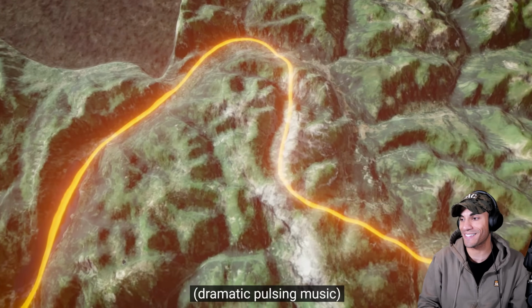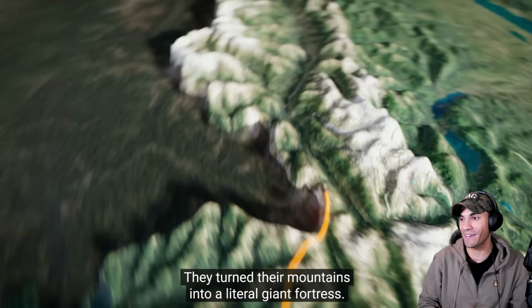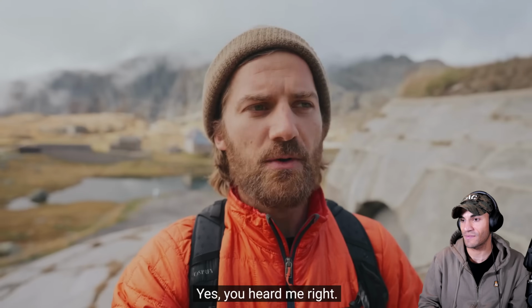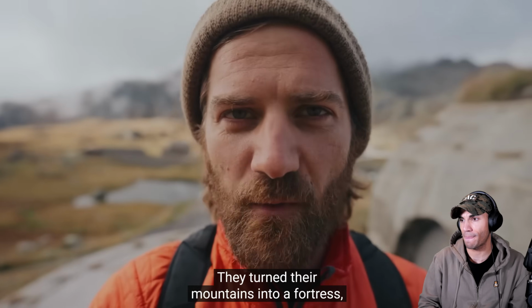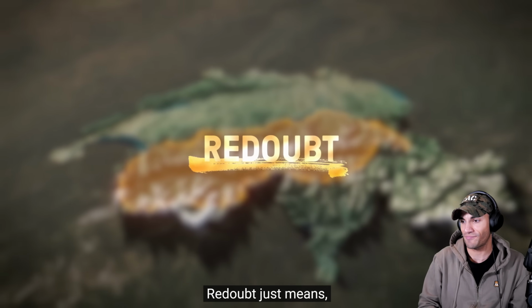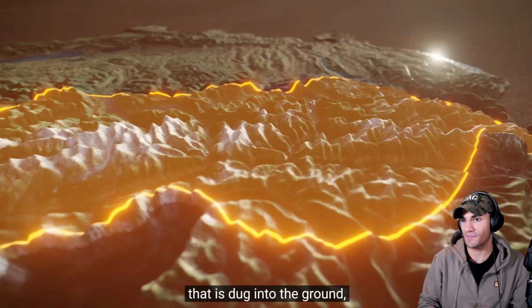Just in case the worst really does happen. They turned their mountains into a literal giant fortress. Yes, you heard me right. They turned their mountains into a fortress. Or I guess technically, if you're a military nerd, a redoubt. Redoubt just means basically an impenetrable fortress that is dug into the ground.